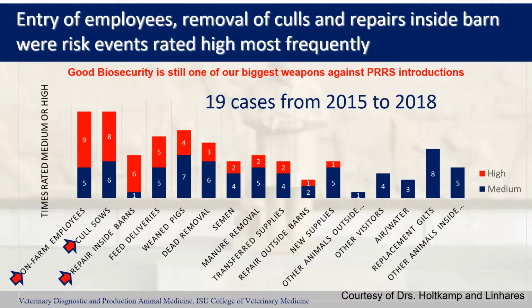I'm just sharing some additional research from Drs. Holtkamp and Linhares on biosecurity. Due to time, I just snipped this one picture out. They're working on a bunch of additional studies, looking at potential areas to keep an eye out for that may contribute to a PRRS outbreak. They looked at 19 cases between 2015 and 2018 and focused on risky behavior. They couldn't say in any of those cases what exactly the cause was, but they looked at things they noted on those farms around that time that could be risky from a biosecurity standpoint.